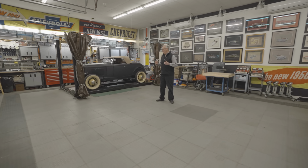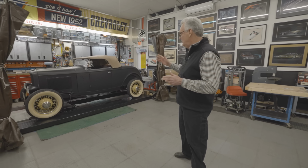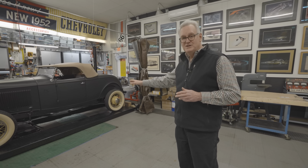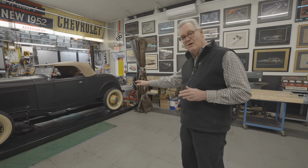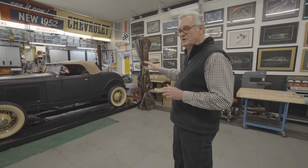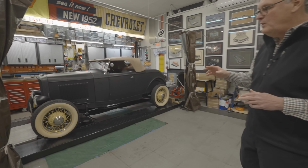So you see the art collection that we have in here. I don't want you to think it's not a working shop. We're working on this '32 Ford hot rod. We call it the Piston Palace Special. We've actually built this car from the ground up here, and we started with a bare chassis. And what we're trying to do is build it in the way that the old hot rodders did in the late '40s and early '50s.